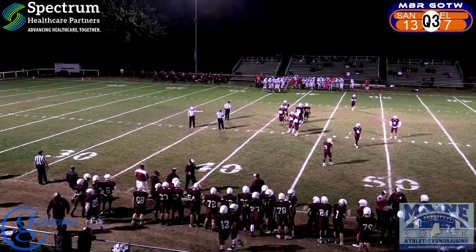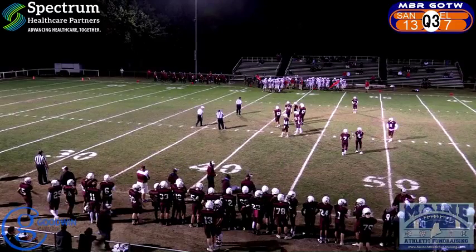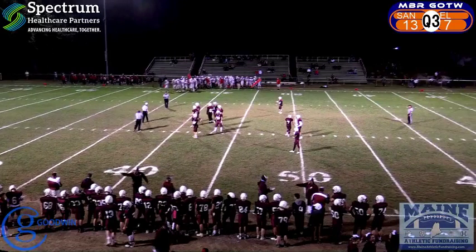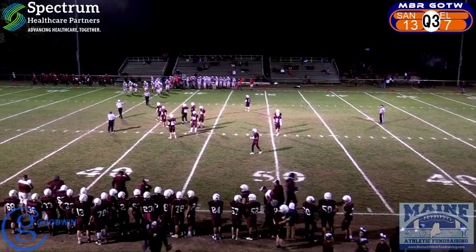Whoop, they're going to put it on the, what? Why is it on the 37? That isn't where it went out of bounds. Well, that's where they marked it.